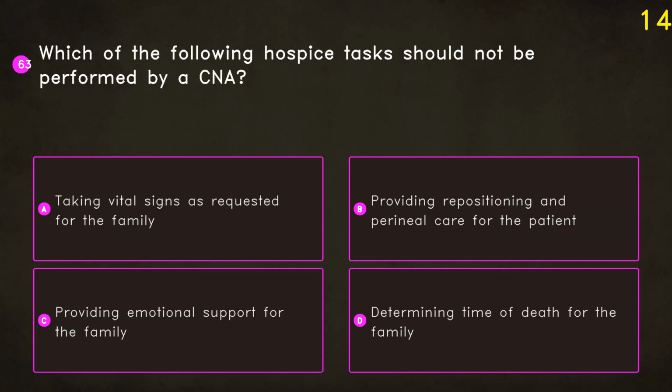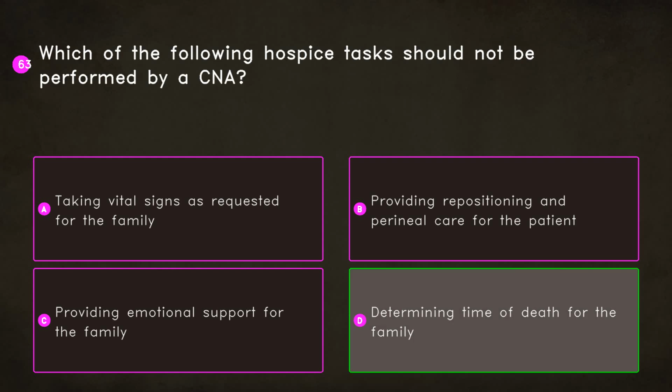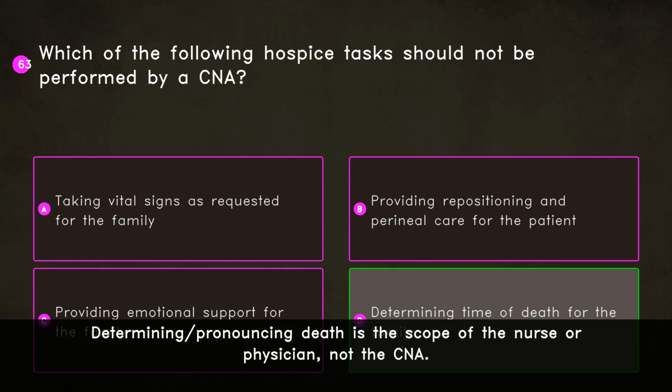Question 63. Which of the following hospice tasks should not be performed by a CNA? A. Taking vital signs as requested for the family. B. Providing repositioning and perineal care for the patient. C. Providing emotional support for the family. D. Determining time of death for the family. The correct answer is determining time of death for the family. Determining/pronouncing death is the scope of the nurse or physician, not the CNA.